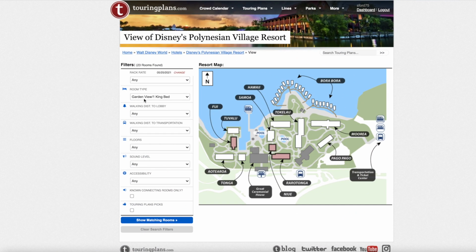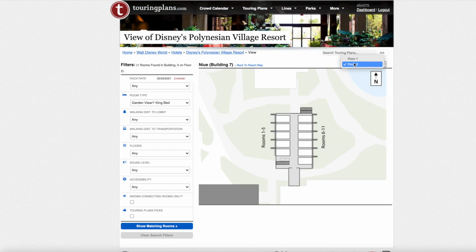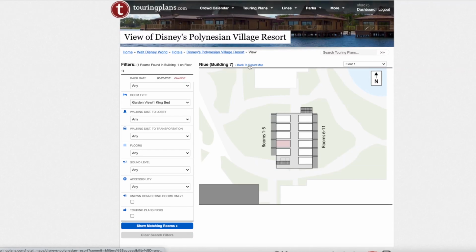And now we're looking at the garden view 1 king bed. And as you can see, these are the buildings that have the king bed. So again, of these 3, I would recommend Niue and Rarotonga. Obviously, you're going to see there's not many rooms. So this one only has 1 on the ground floor. Let's look on floor 2. There's none. So in this building, there is only 1.